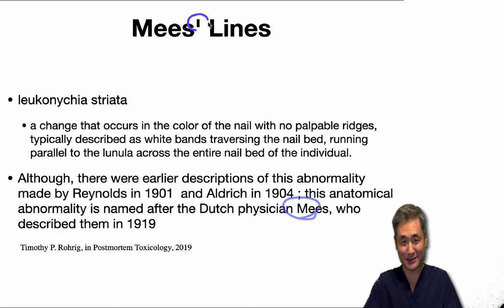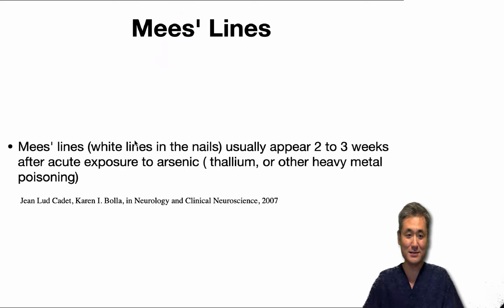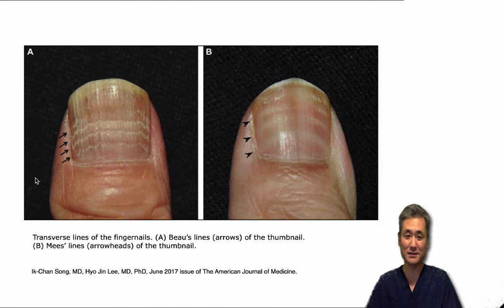So please focus on this apostrophe. The apostrophe is not here, okay? At the end of Mees. So his name was Mees, not me. Mees' line usually appears 2 to 3 weeks after exposure to arsenic. Thallium and other heavy metals can be a cause of Mees' line.